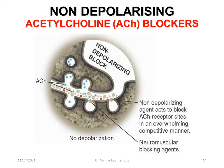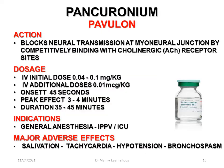Now, non-depolarizing acetylcholine blockers act to block ACH receptor sites in an overwhelming competitive manner, so no depolarization occurs. One example, one of the first neuromuscular blockers, was Pancuronium, Pavulon. It blocks neural transmission at the myoneural junction by competitively binding with acetylcholine, the cholinergic receptor site.